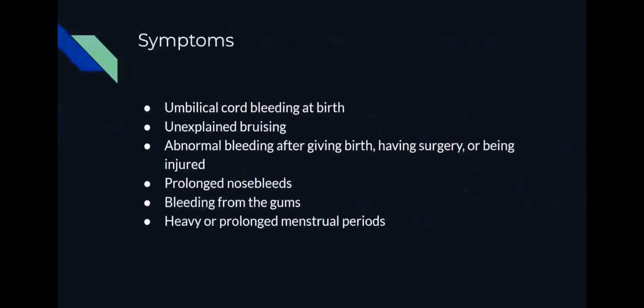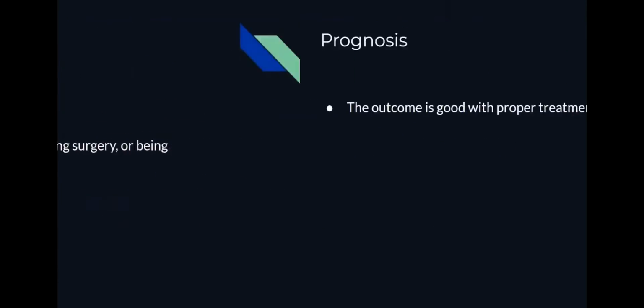Symptoms. One symptom is umbilical cord bleeding at birth, unexplained bruising, abnormal bleeding after giving birth, having surgery, or being injured, prolonged nosebleeds, bleeding from the gums, or heavier or prolonged menstrual periods.